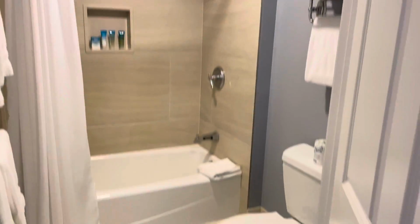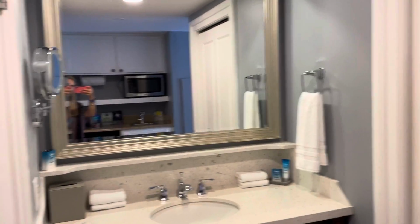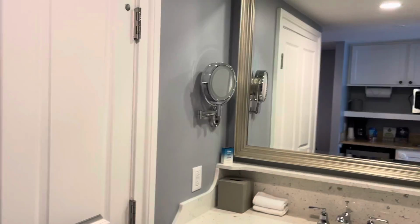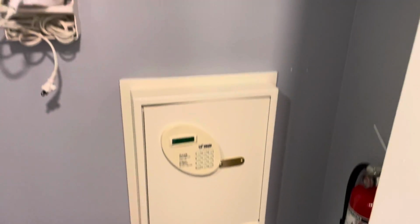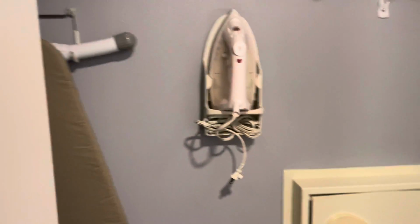Bathroom. Tub and toilet. And then the sink is in a separate area. It does have a magnifying mirror. Closet with a safe, extra pillows and blankets. Even a vacuum. And an iron and ironing board.